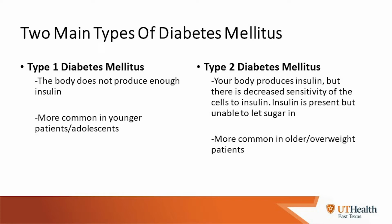So there's two main types of diabetes I kind of just touched on. The first one's type 1 diabetes. And this is typically seen in younger patients and adolescents. What happens in type 1 diabetes is the body just simply does not produce enough insulin or any insulin at all. In type 2 diabetes, this is something that we actually see in more elder and overweight patients, okay? What happens is your body produces insulin, but there's a decreased sensitivity of the receptors for insulin, meaning the insulin can't do its job correctly. And so it's unable to let the sugar into the cell to be converted into energy.